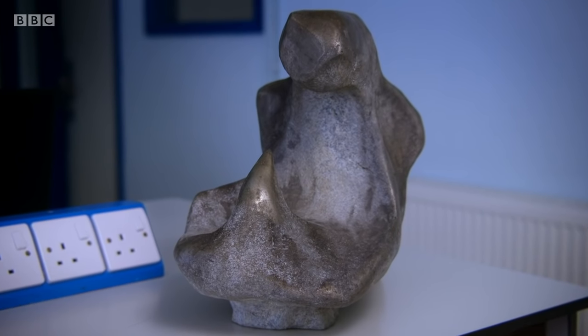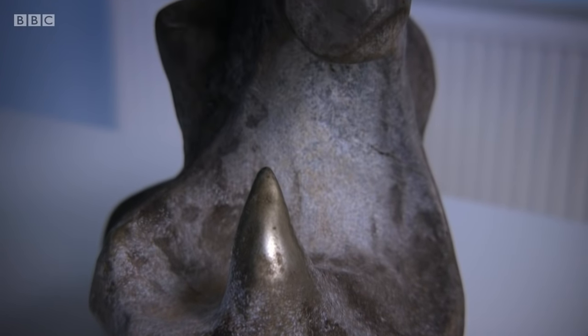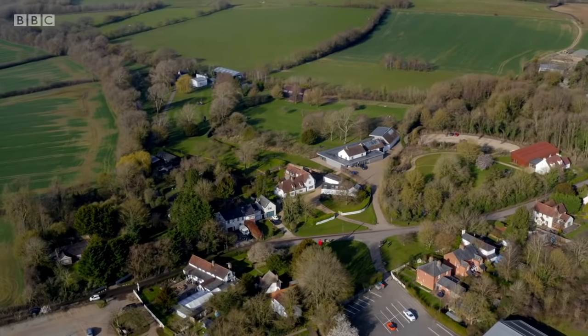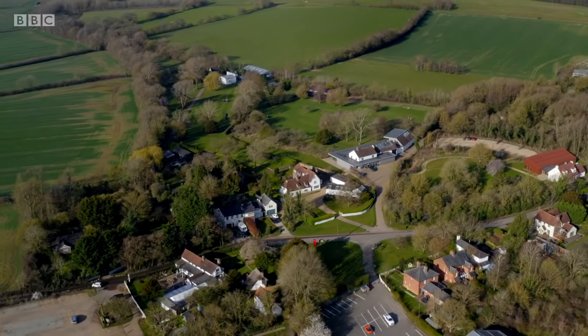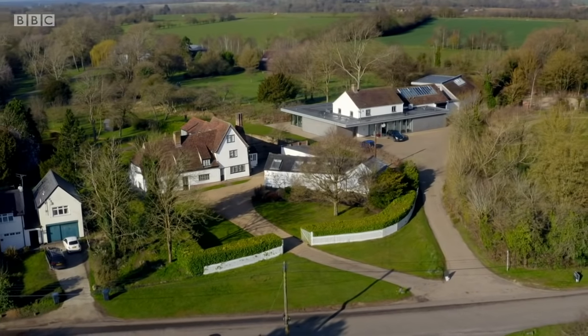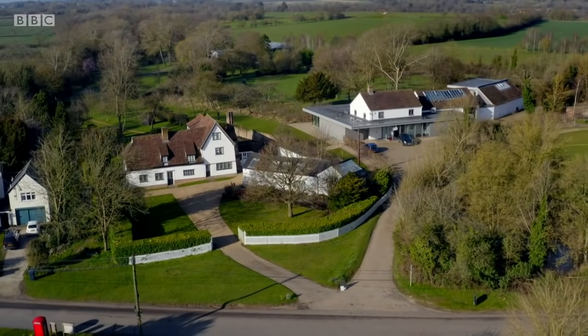We've done all that we can. The only option left is to send Neil and Barbara's sculpture and our dossier of evidence to the review panel. It consists of a committee of experts who meet twice a year at Perry Green. And it is they who have the final say as to whether this is by Henry Moore or not.